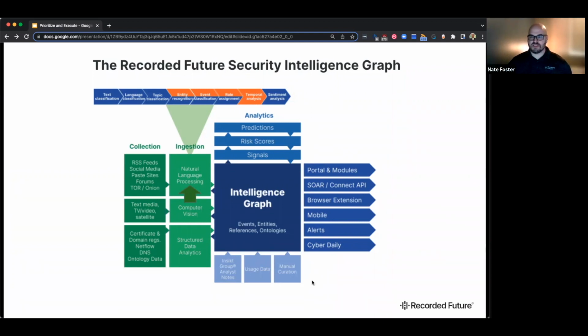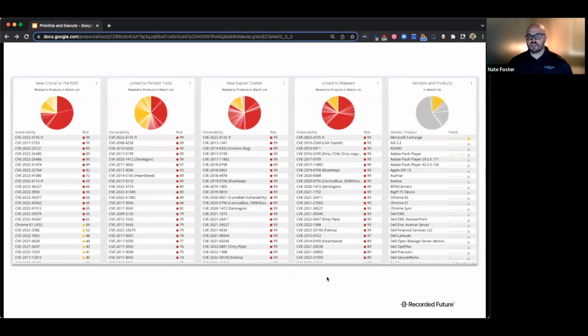So we have all of this indexed data, but how does this help us prioritize anything? This is where the risk scores you see mentioned under the analytics section come into play. This is one of our threat landscapes. This enables us to monitor in real time which CVEs are trending and where they are in their path to weaponization. I would like to draw your attention to these numbers that you see here off to the right of each entity.